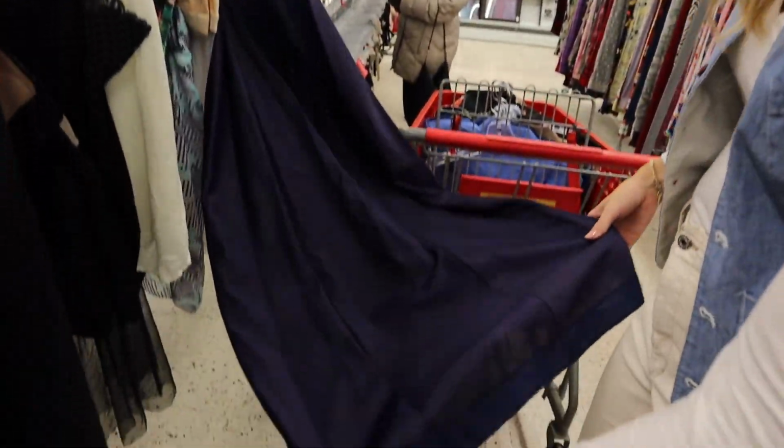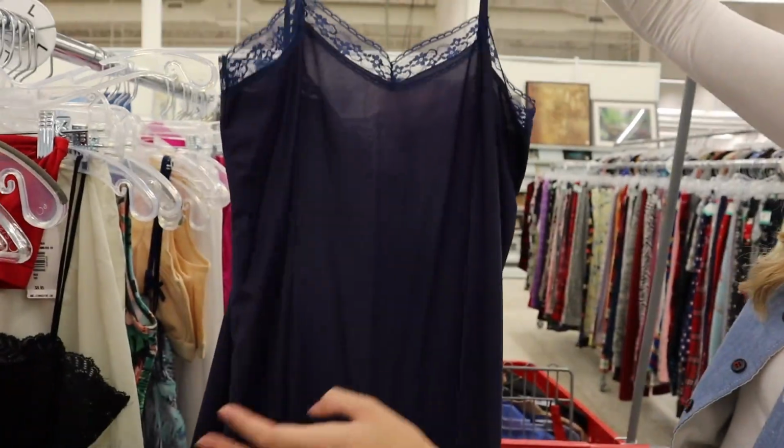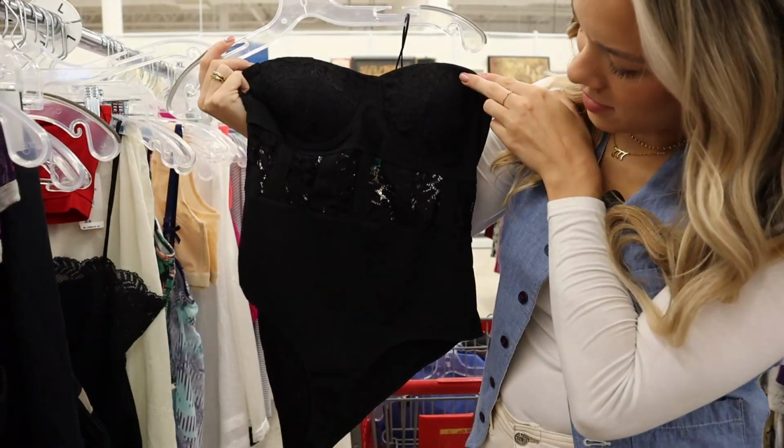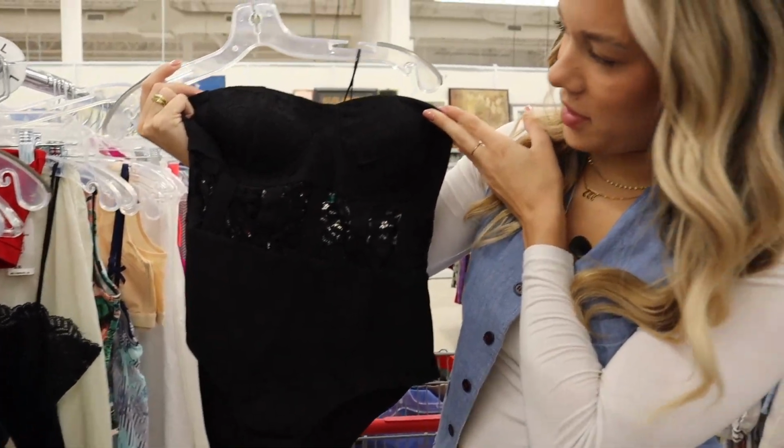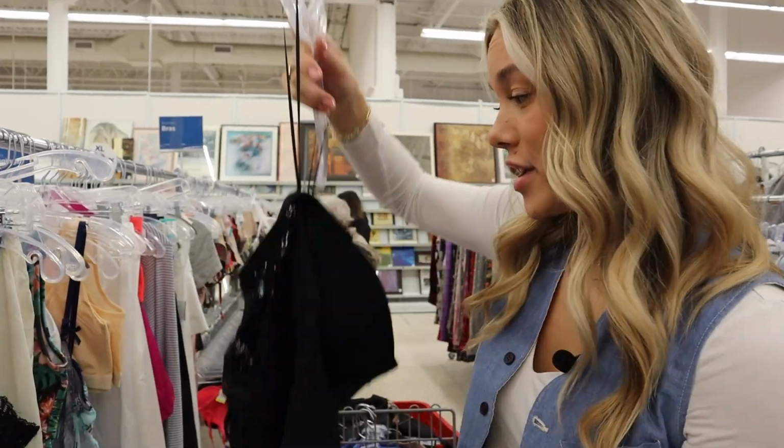This is actually really pretty. See what I mean? There's some fun finds to put a cute little top over this, like as a bodysuit with a pair of high-waisted denim. If I saw somebody wearing this, I would never know it was lingerie. It's Fashion Nova, size large.